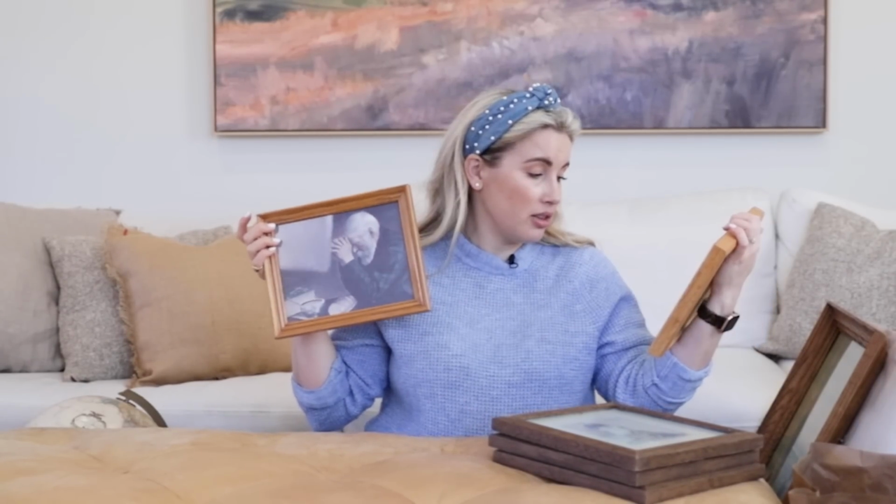Now, let's see which ones I ended up with. We got Grandma and Grandpa. They're moving in. Now, whether I put them in this house or put them in the Stone Cottage, we will see. But I just think they're so sweet. My grandpa never had a beard. I don't know why this reminds me of him.